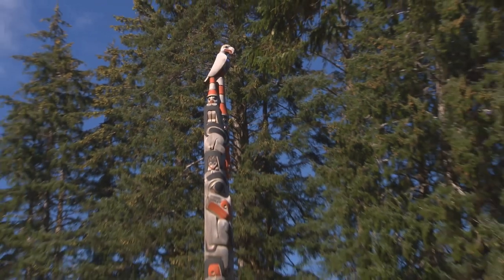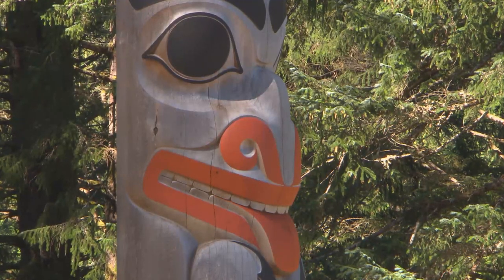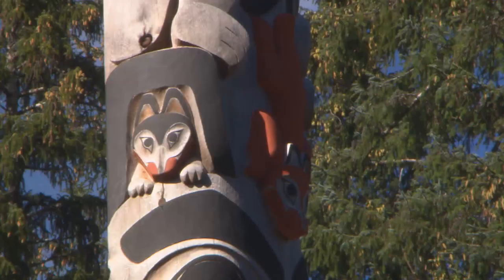You are two out of the three main artists on the legacy pole, correct? Yeah. And the legacy pole is a tremendous pole. Where is the legacy pole? It's at Windy Bay, and it is the first totem pole to be erected inside of Gwaii in how long? Is that like 120? Yeah, 120 years.